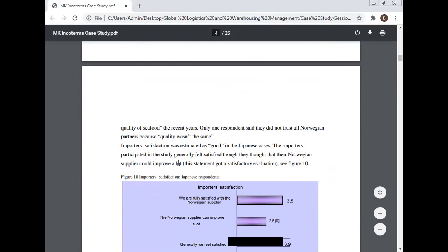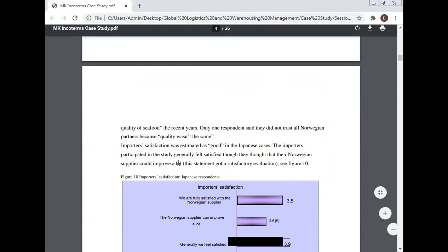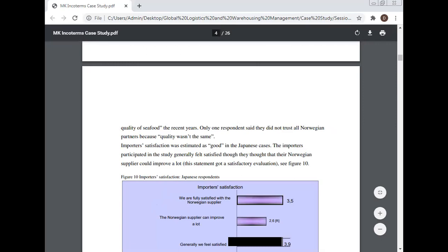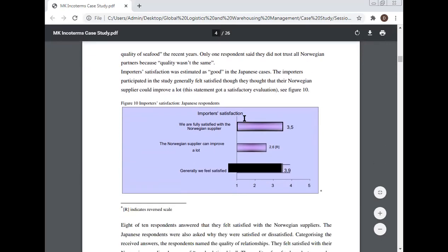The importers who participated in the study generally felt satisfied, though they thought their Norwegian supplier could improve a lot. This segment got a satisfactory evaluation. See figure 10. Figure 10, importer satisfaction, Japanese respondents. We are fully satisfied with the Norwegian supplier, 3.5. The Norwegian supplier can improve a lot, 2.6. Generally, we feel satisfied, 3.9.